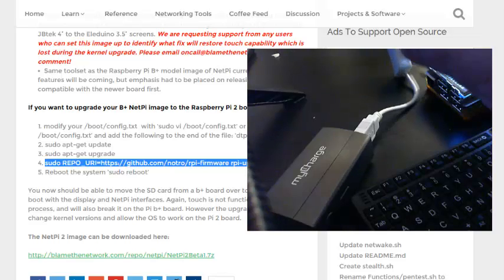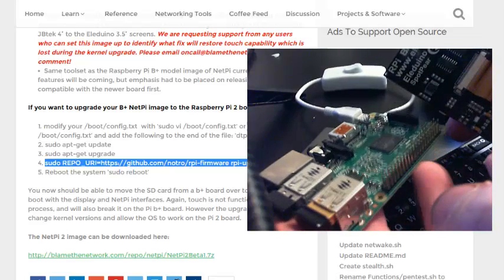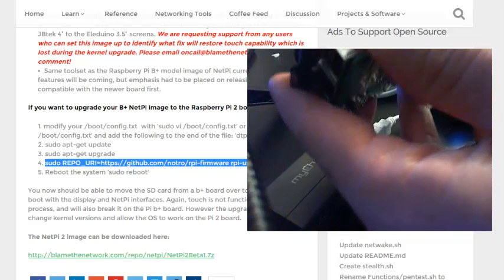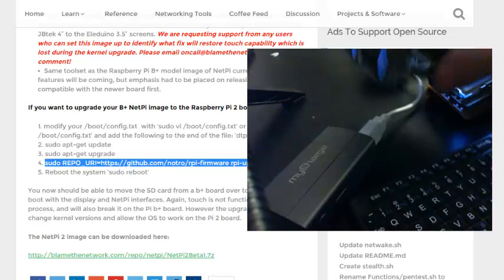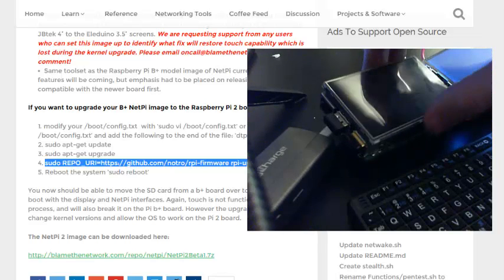So this is for the LCD. This is an Arduino 3.5-inch touchscreen. I'm going to go ahead and hook this up. More touchscreens are working with this, with the new image and the Pi 2 board. But again, the biggest issue, you're going to hear it too many times, is that the touchscreen capability isn't working.